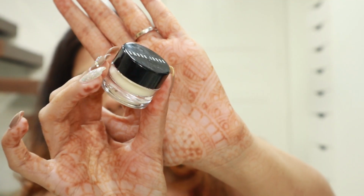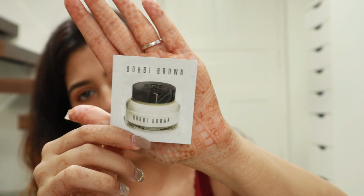The next thing is from Bobbi Brown. This is the Bobbi Brown Vitamin Enriched Face Base. Even this I got because of Malvika. She raves a lot about this and I found it okay. I used it only once on my marriage. It was quite hydrating. It wasn't heavy. It was very lightweight, absorbed really quickly. I need to use it more to really know how it works, and I got this sample also free on it.